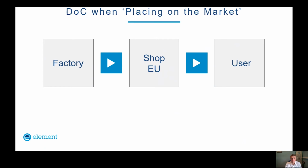So the first 1,000 of them, they come out of the factory, they go to the shop, and then they go to the user. So they are on the market in the EU. The next 1,000 units come out of the factory and they go to the shop in the EU. So they're in the EU and they're available for sale. They are on the market. But 1,000 of them are still in the factory. They haven't come off the production line yet. Maybe the factory is in Europe and maybe it isn't, but they're not actually on the market yet. They're the last 1,000 units.